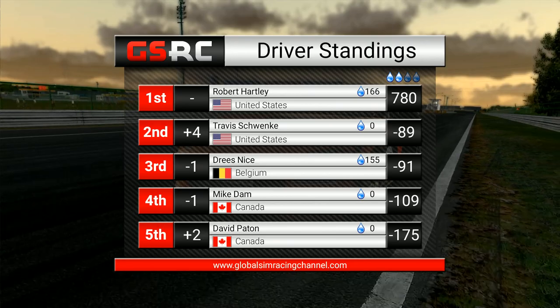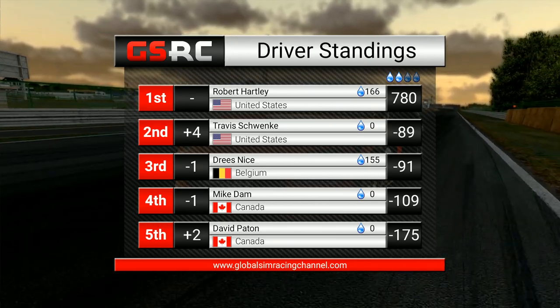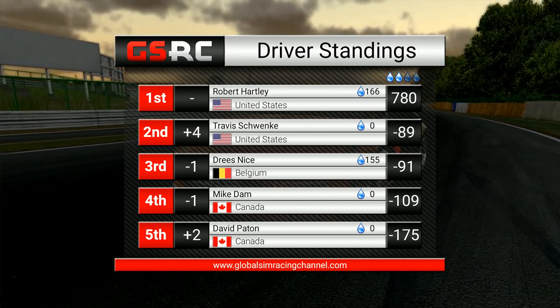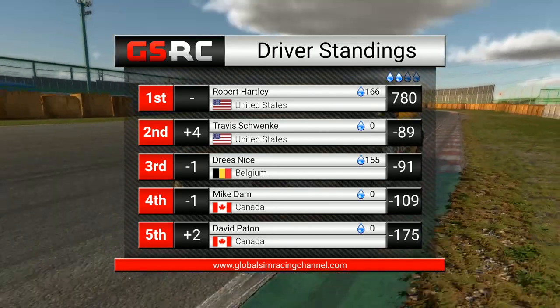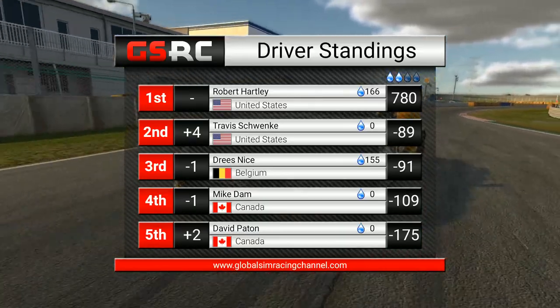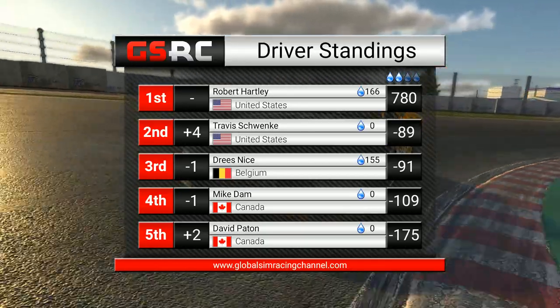Now, Robert Hartley won the first two races and has been at the top of the chart all season long, but as drop races slow his point total, the rest of the field begins to close the gap, the biggest closer being Travis Swinky. Coming off a round six win, Dory has moved within 89 points of the leader. Surprisingly, Dries Nys is not among the five winners this season.